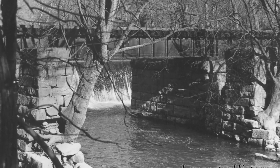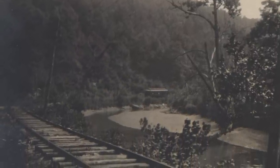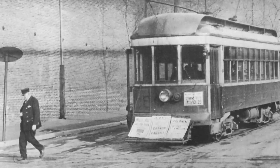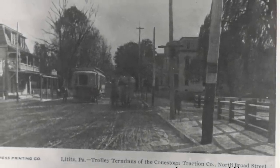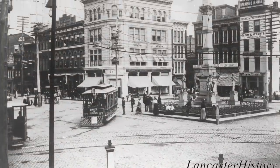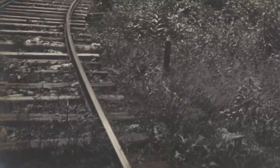The electric trolley system, the vast system that ran throughout Lancaster County, including throughout the wilderness and throughout really every amusement, every area of interest, began to be phased out in the early 1900s. And by roughly 1930, the only place that you would find an electric trolley still in use would be in the city of Lancaster. However, at one point, these electric trolleys seemed to interconnect this entire landscape. It was a fascinating time for technology, to say the least.